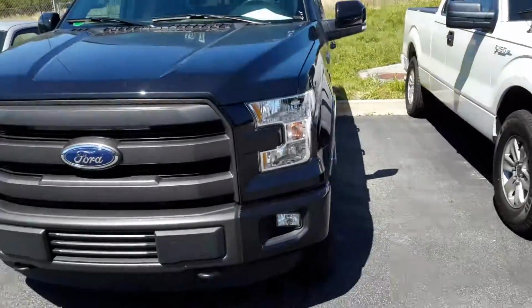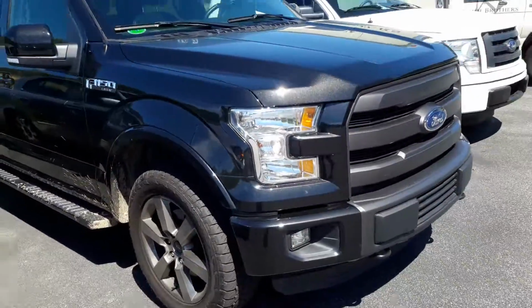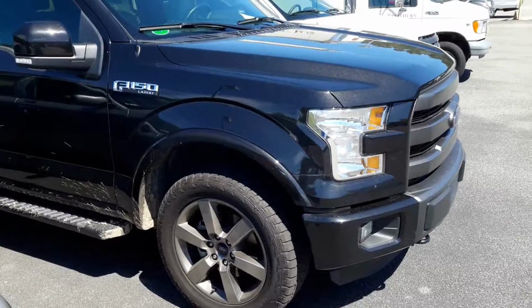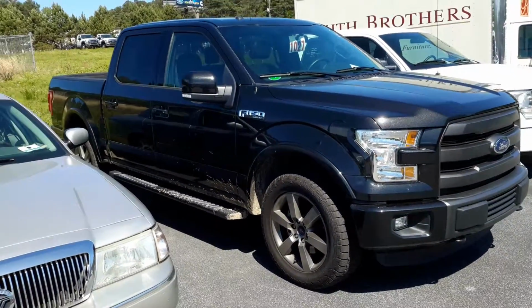We haven't sent this one to the key shop yet. We just purchased it, but it is in phenomenal condition. Already has spray-in bed liner, and it is a four-wheel drive Lariat Sport.